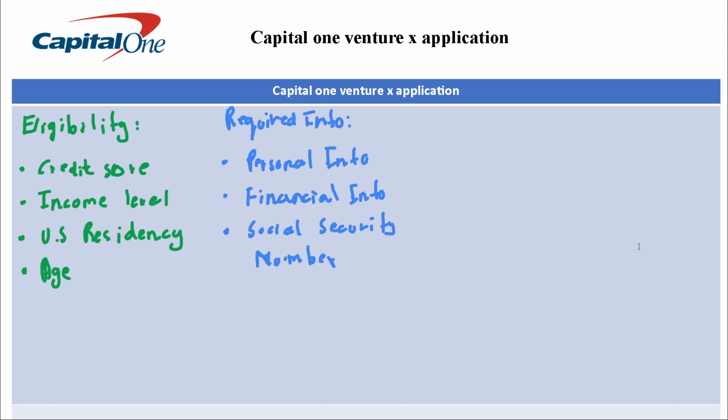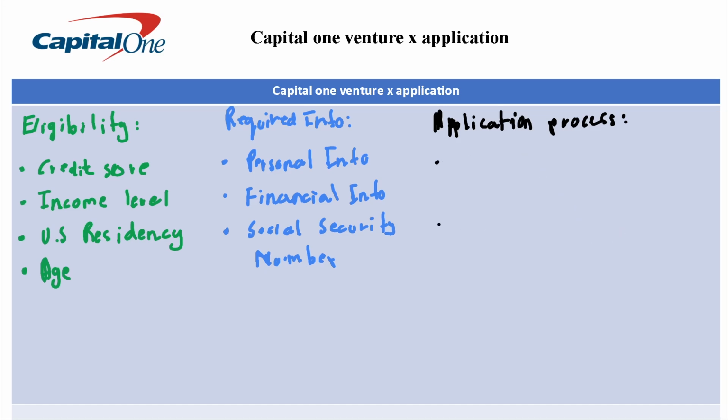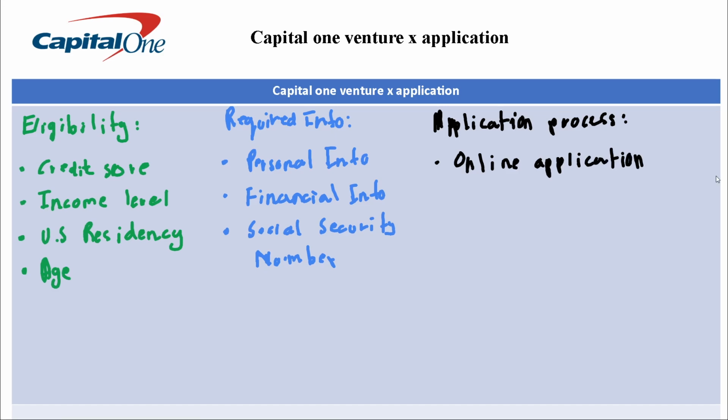Now, let's look at the application process. First point is the online application. You can apply directly on the Capital One website or through the Capital One mobile app. This process typically takes 15 to 20 minutes to complete.